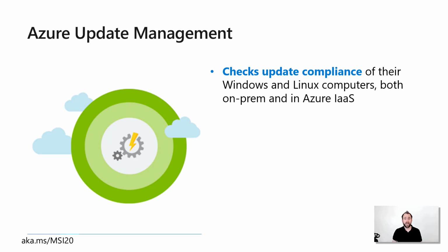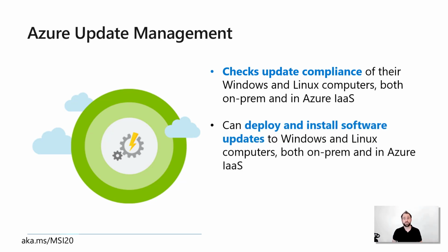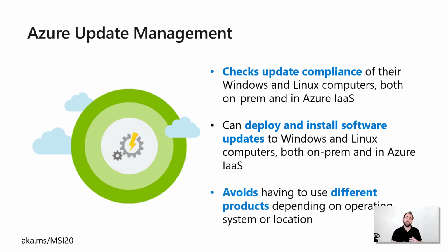Azure Update Management checks the compliance state of Windows and Linux machines on-prem, in Azure, or at other cloud providers as well. It can then go out and deploy and install software updates for all of these. And this really helps you to avoid having different tools, like having a tool in Azure, a tool on-prem, and a tool at another cloud provider. It just gives you a centralized solution to manage your server updates.